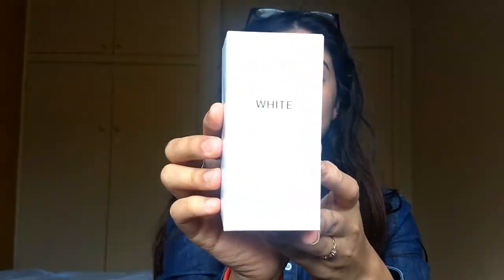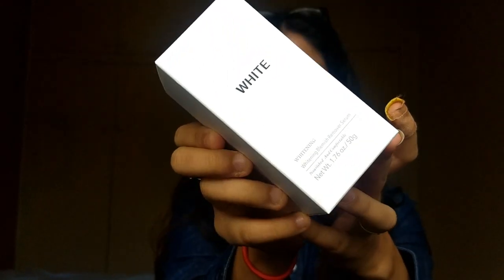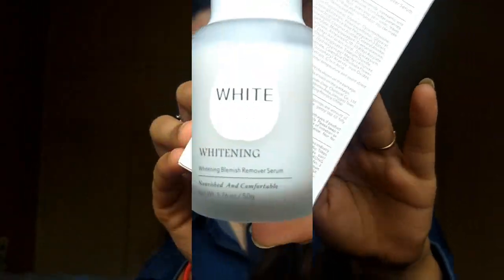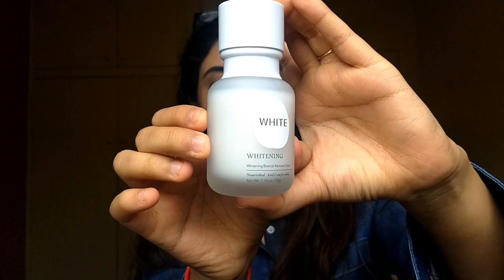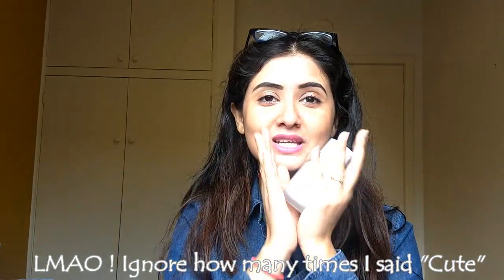The next product is the whitening blemish remover serum. It's written nourished and comfortable whitening. I got this for myself. This is a blemish remover whitening serum. I might buy these products just for the packaging, because it looks so cute. It's so cute and handy.